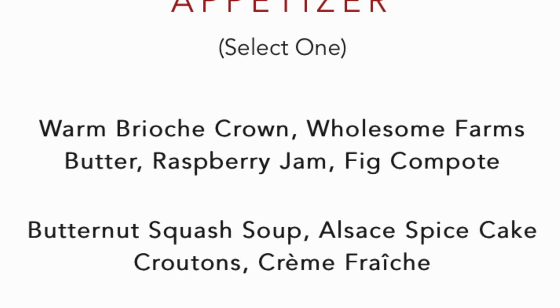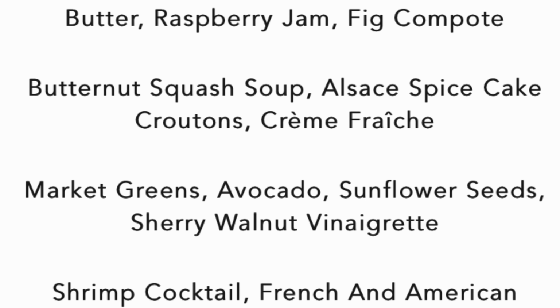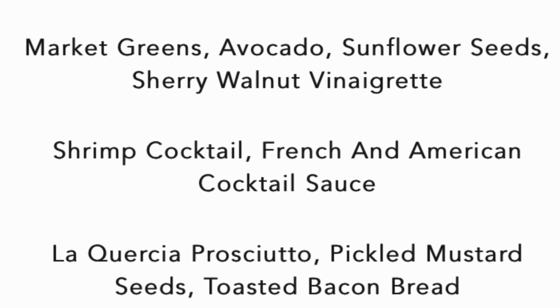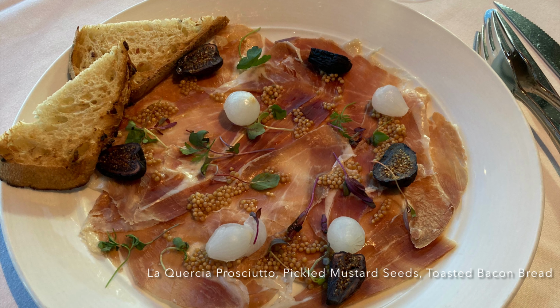So because of COVID, there is a prefix menu that's $49 per person for a 3-course meal. I got the prosciutto appetizer that has pickled mustard seeds, toasted bacon bread, cocktail onions, and figs. So I'm a sucker for anything that says prosciutto on it, but this was good stuff. It was nice and flavorful.